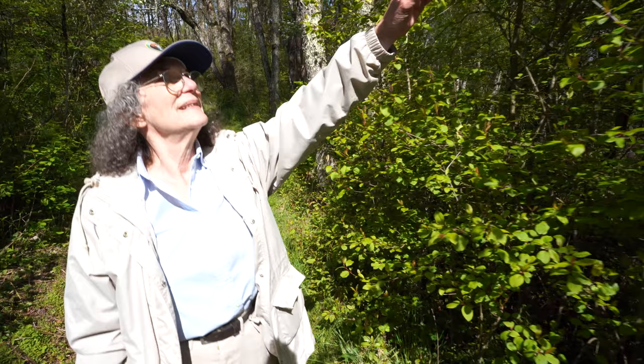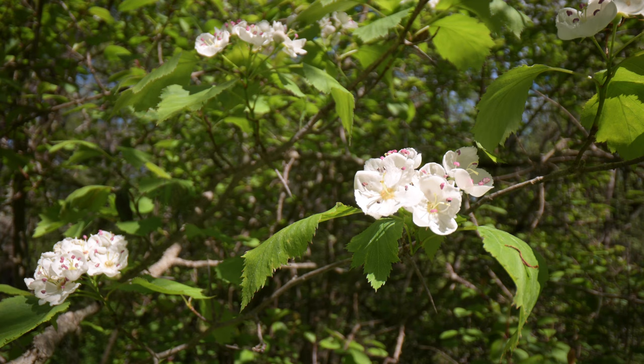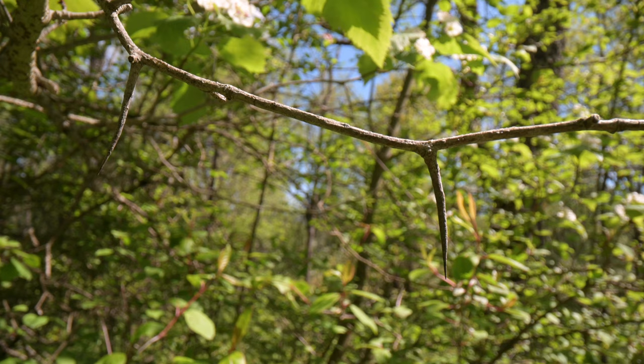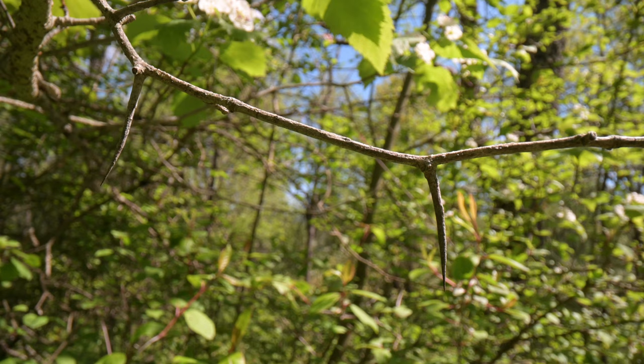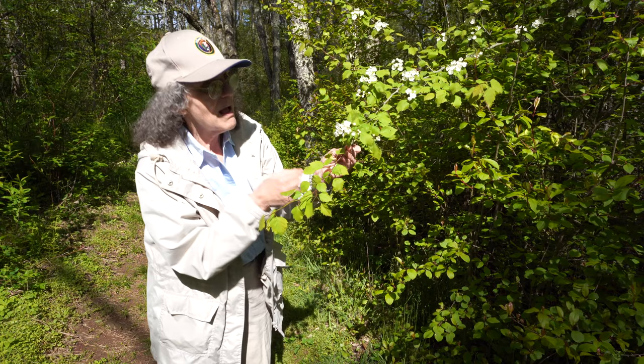So here is a plant that's in its glory right now. And we get a branch low enough for you to enjoy. This is hawthorn. And you'll always know a hawthorn by these amazing curving thorns coming out of the nodes. You might see them short and stubby. You might see them long and thick or long and thin. These are exceptionally thin. But they're all hawthorns if you see that curved thorn.